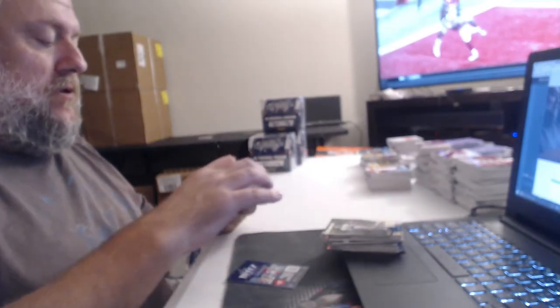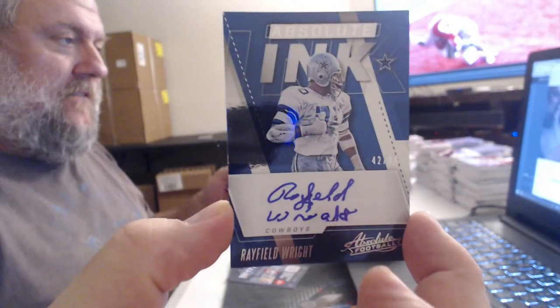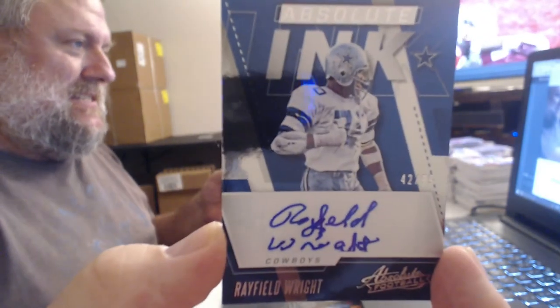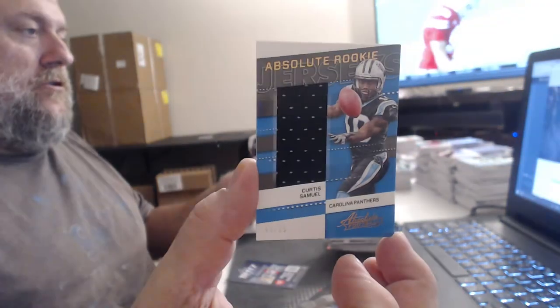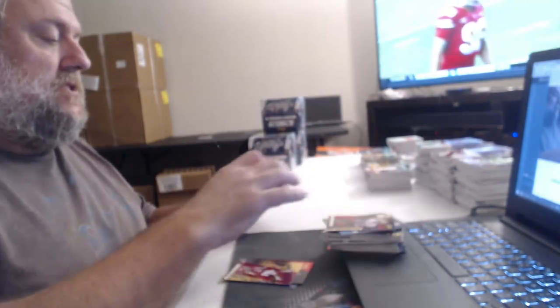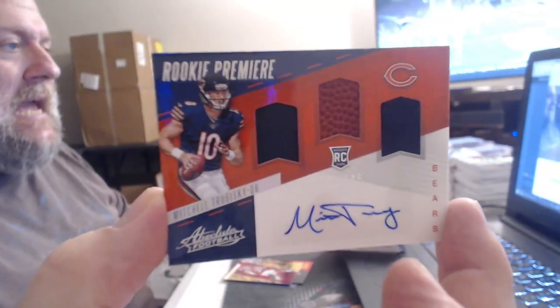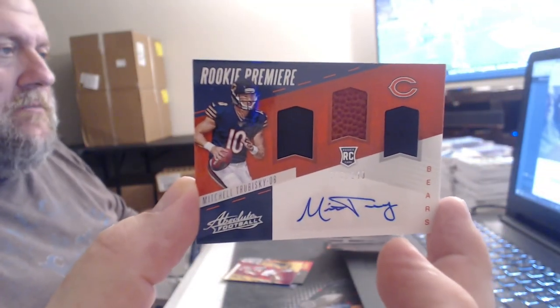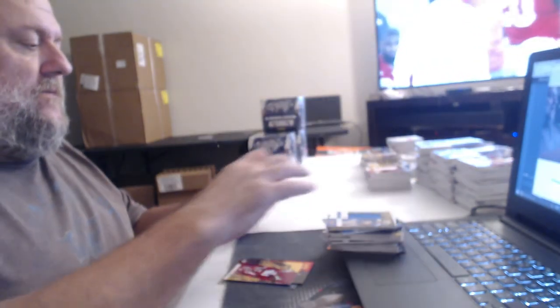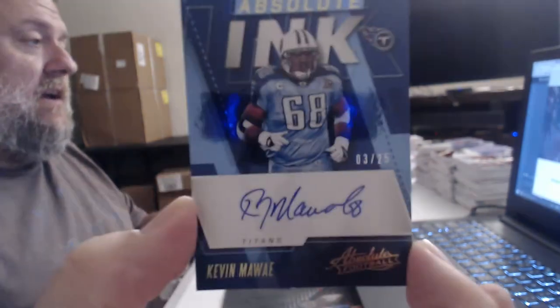Roger Staubach to 499. Another Cowboy, Rayfield Wright. He's having a little trouble signing his name these days. I don't think they should ask guys to sign who obviously can't do it anymore. Curtis Samuel. Solomon Thomas. Oh, there's a good one. Mitch Trubisky! Oh, Mitch Trubisky. To 149. Philip Rivers to 100. Kenny Golladay. Eric Ebron. Oh, yeah, Kevin White.